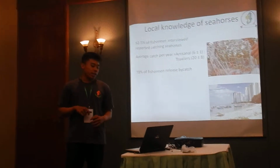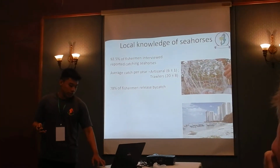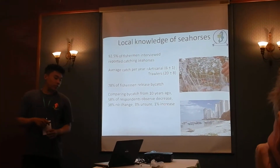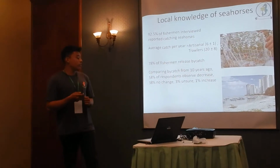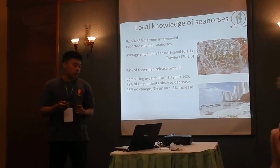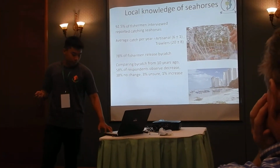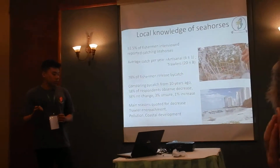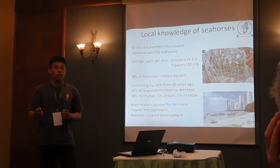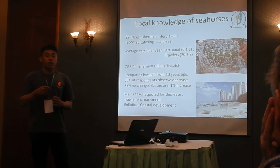78% of fishermen release their bycatch of seahorses, which is a good thing for conservation. And comparing bycatch from 10 years ago, most of the fishermen cite an observed decrease in the number of seahorses caught, while the rest either say no change, or unsure, or there is an increase. The main reasons quoted for the decrease are trawler encroachment, pollution, and coastal development. Trawler encroachment being that the big trawlers come inshore and fish in the areas where they're not supposed to.